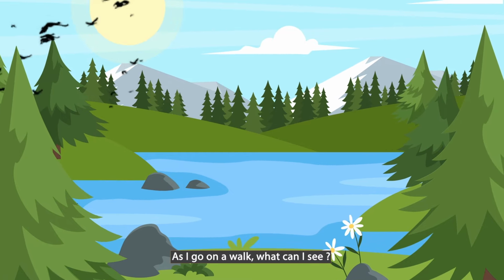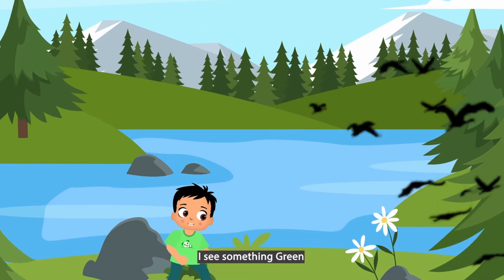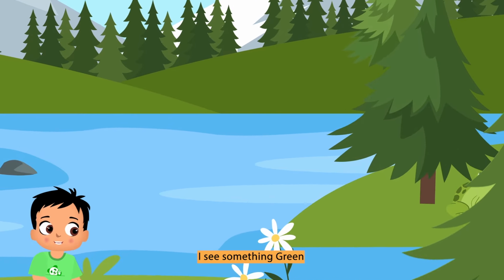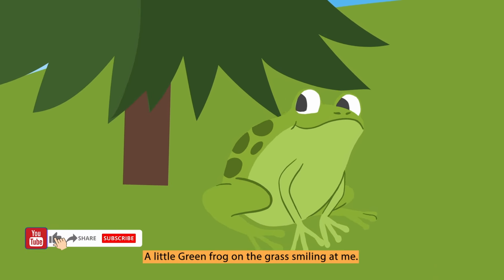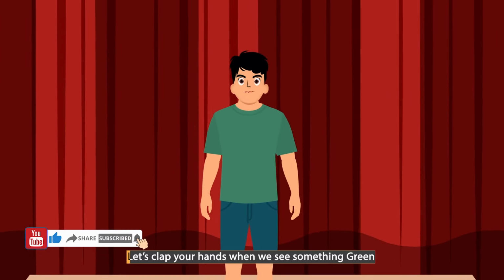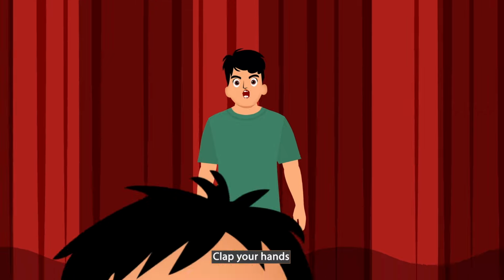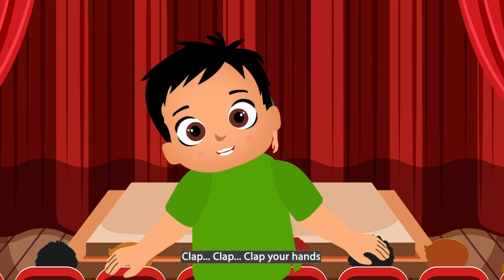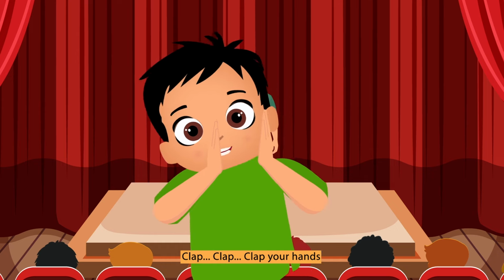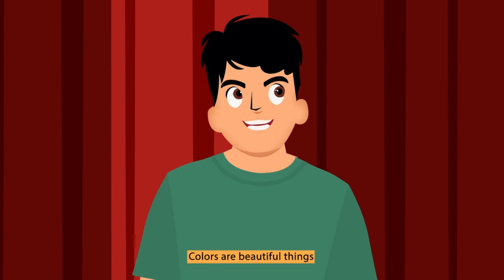As I go on a walk, what can I see? I see something green. A little green frog in the grass by me. Let's clap our hands when we see something green. Clap your hands, clap your hands. Clap, clap, clap your hands. Colors are a beautiful thing.